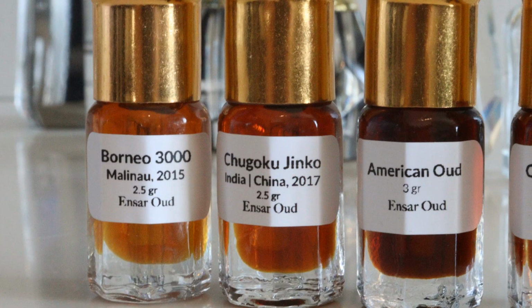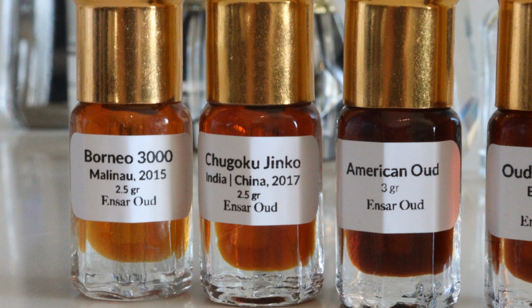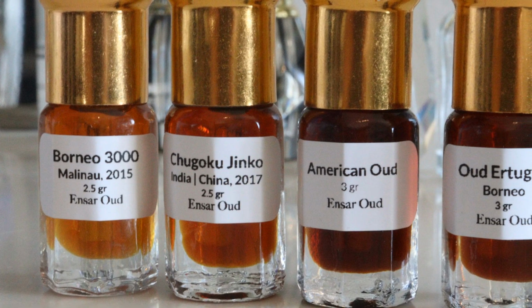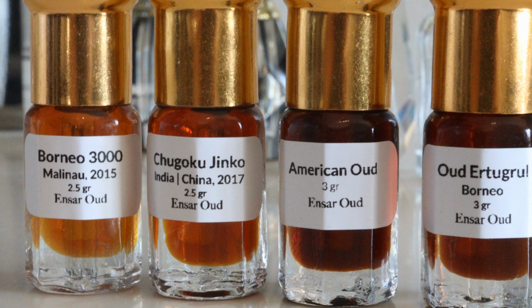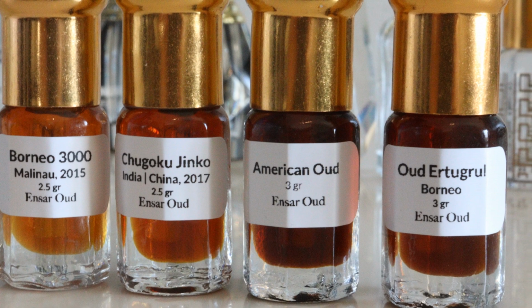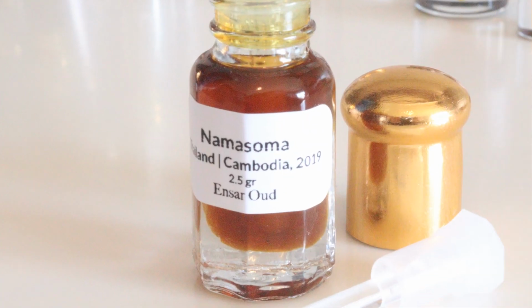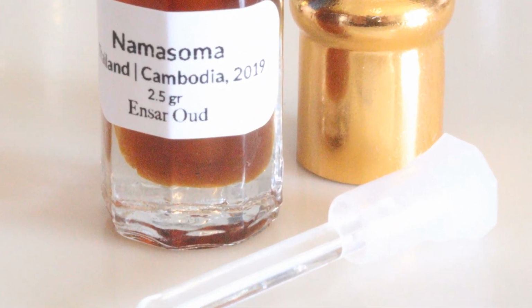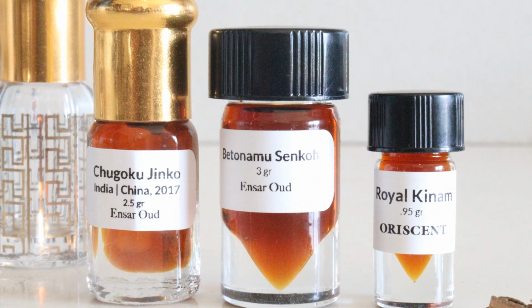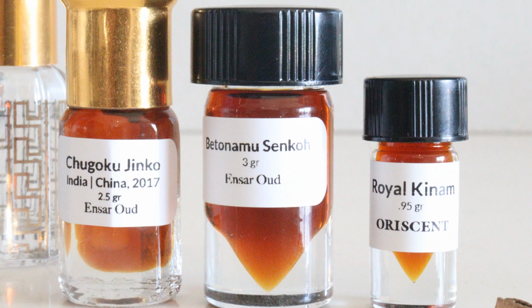The capacities of 3 ml bottles, aka quarter tolas, can hold as little as 2.5 ml, which is a significant loss. To accommodate bottles with a lower capacity, artisanal oud oils can be obtained in 2.5 gram or 3 gram quantities, complete with a crystal applicator. The other option is the high recovery V-vials, which hold 0.95 grams or 3 grams.